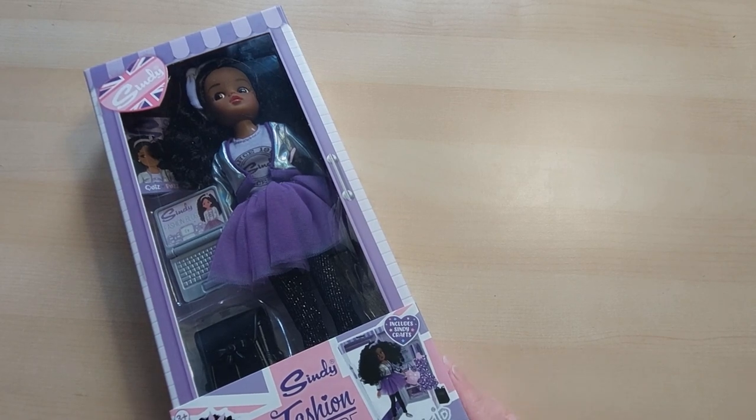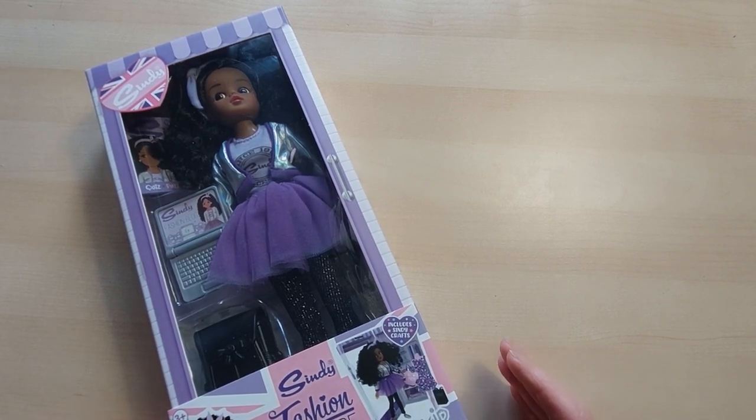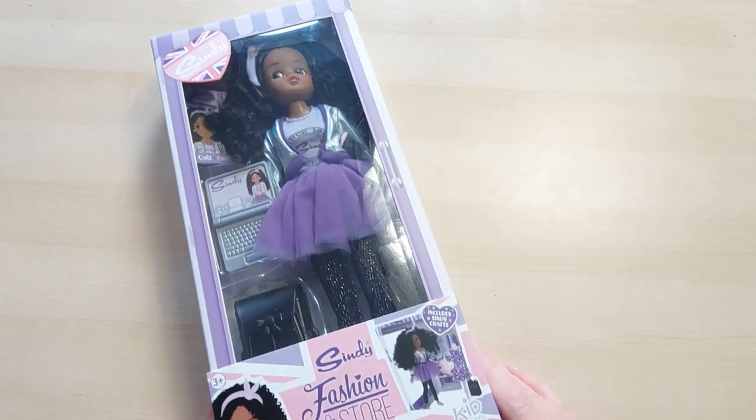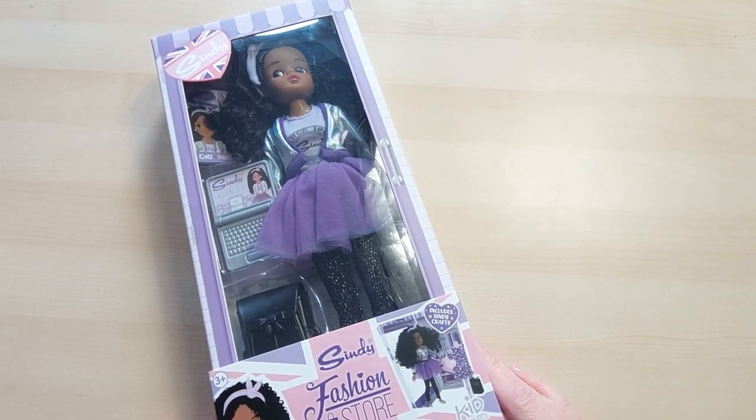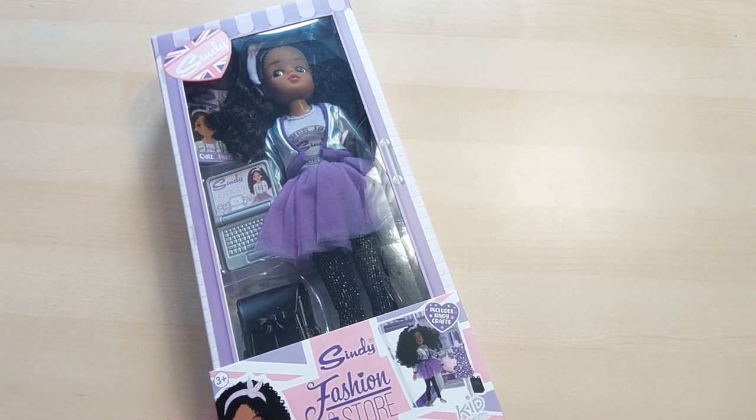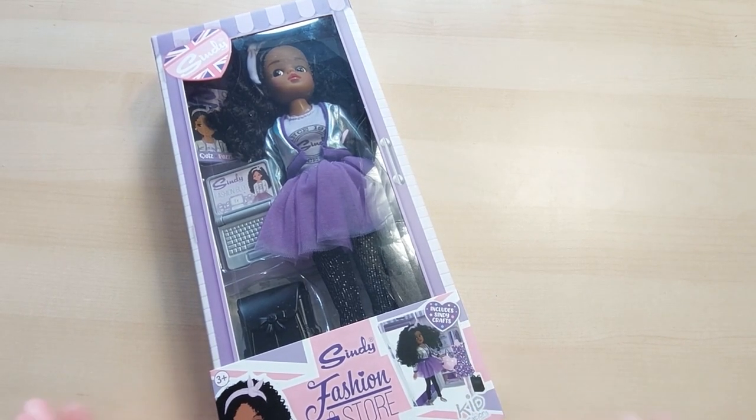Now, these boxes are great. From what I've seen, you can craft with it. So we'll start at the front and read all the way around. Obviously, we have a Sindy logo here. And it says Sindy Fashion Store Playset. So there's more there. And it's by Kid Kreations. And it says it does include Sindy crafts.